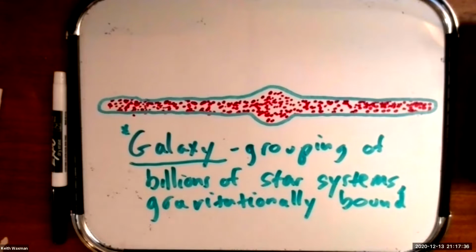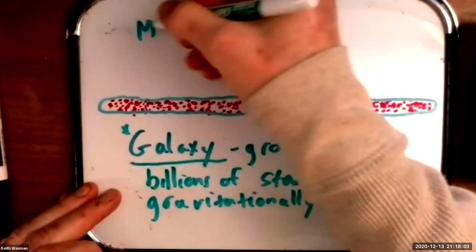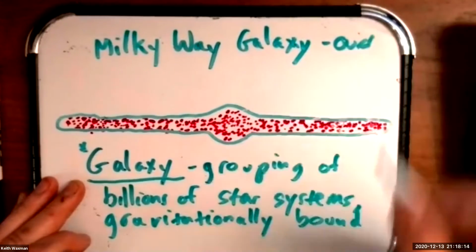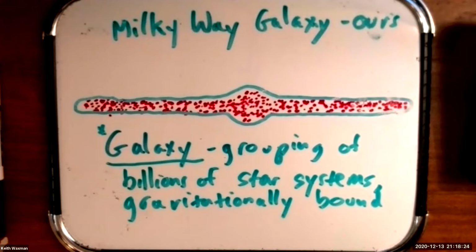Just to give you an idea of how big a galaxy is, I'm going to try to help, even though with distances like this, humans have a tough time comprehending it. If the solar system, which is big enough, were shrunk down to the size of a dime, the Milky Way galaxy, the name of our galaxy, would be the size of the United States.